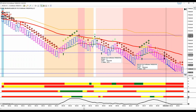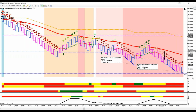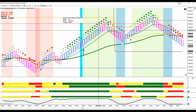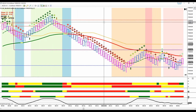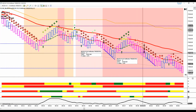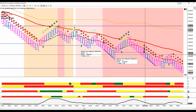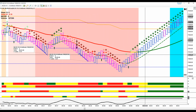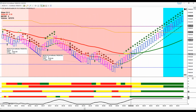Finished for the day. We made a lot of money this day because this was a big trade on 3 contracts. These two trades I took on two contracts, this trade and this trade. I want to keep the contract numbers small so everybody in the room can take the trades. So we're done. Again, 6 minutes.